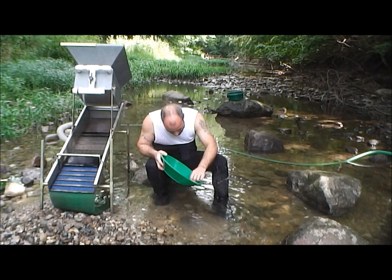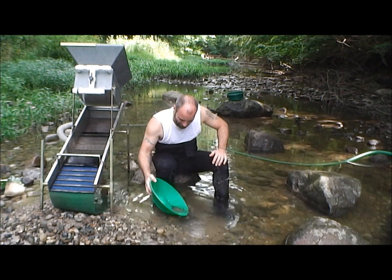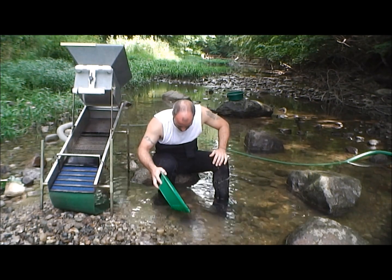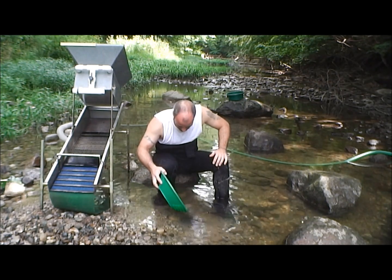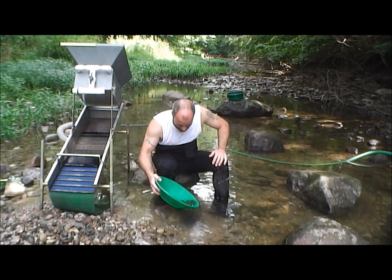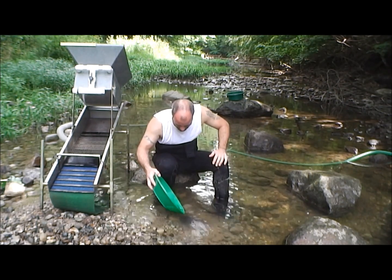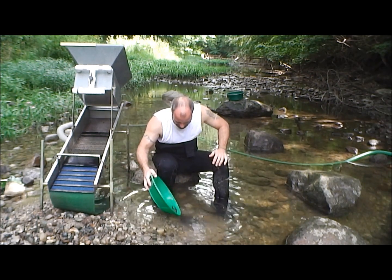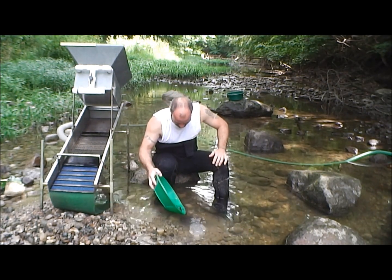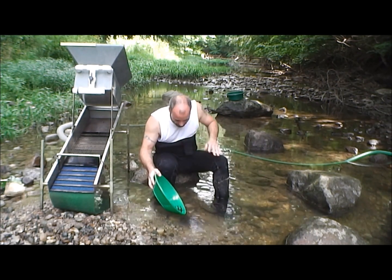Let's get the rocks out of here now. Got a lot of heavies. Sure does take a little while to pan when you got black sands and pieces of iron shot and lead shot and big rocks and fence and good Lord, sinkers, fuller gold nuggets, fishing lure. Still love that. It was funny. It's alright. I like it. Got sand in my nose now. Great.